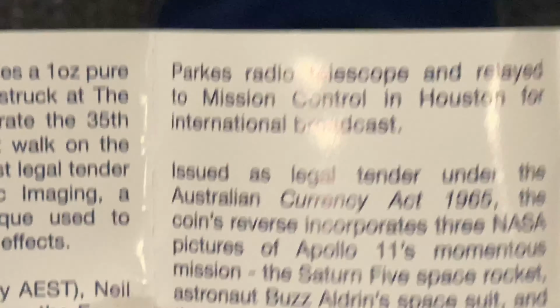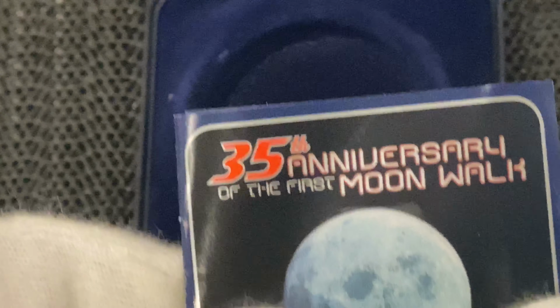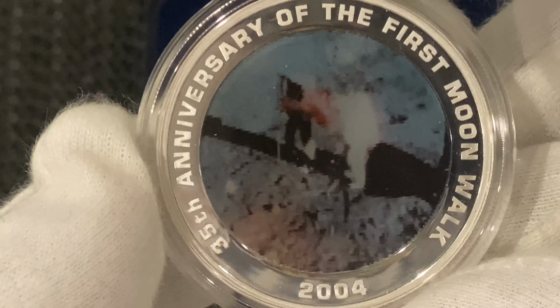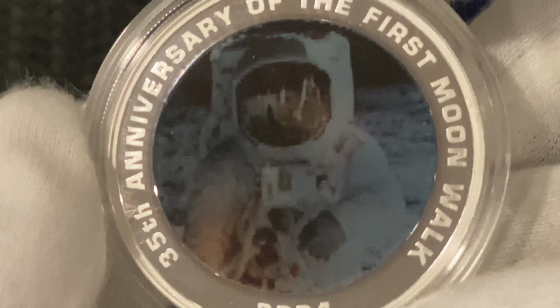Okay, I picked this up for $40 on eBay because it didn't have the outer box, so it's about $30 cheaper without the outer box. I just want the coin in here, so they can keep their box for $30. Just another quick look at that.